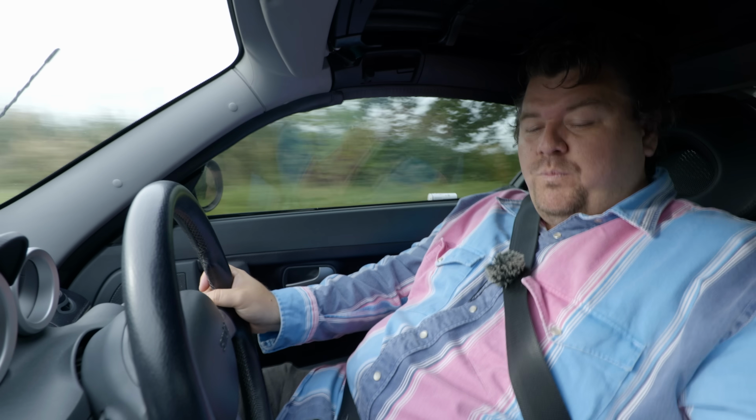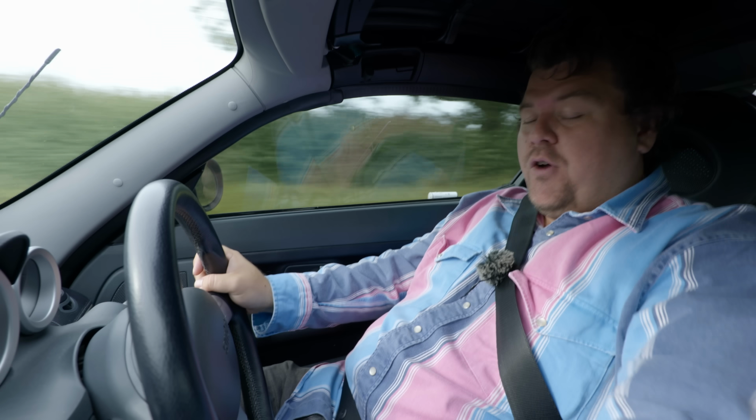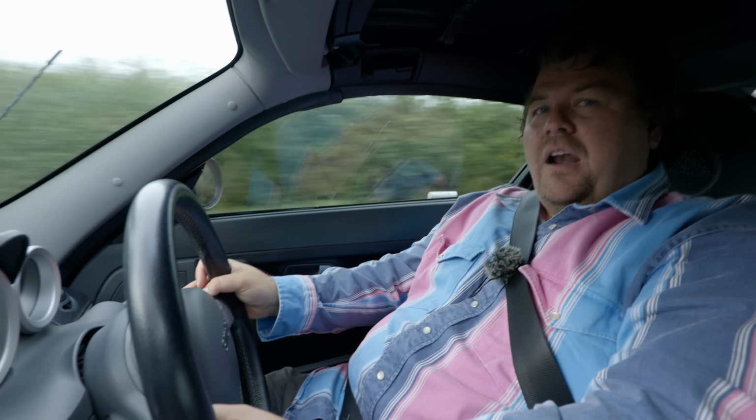I've put the car into manual, which you do by pressing the button on the side of the lever. You can also use said lever to change gear, rowing up and down, or the paddles on the wheel, which are an option that I think is standard on the Brabus. Let's go.